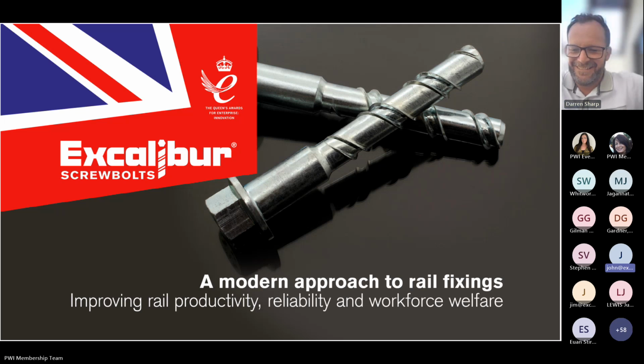First of all, the Excaliburs will take up to about 400 Newton meters of driving force to fit them into the hardest of timbers, and that is not using a lubricant or anything like that. The hole sizes that you drill are identical. For hardwood timber, they will both be 19mm holes, whether you're using an AS screw spike or an Excalibur screw bolt. Because only roughly 400 Newton meters of driving torque is required, that is what allows you to use small handheld battery powered tools.